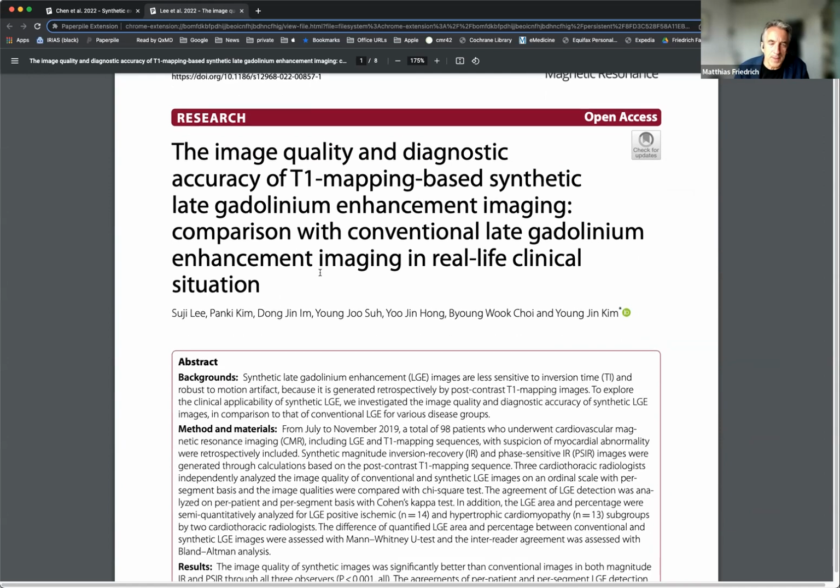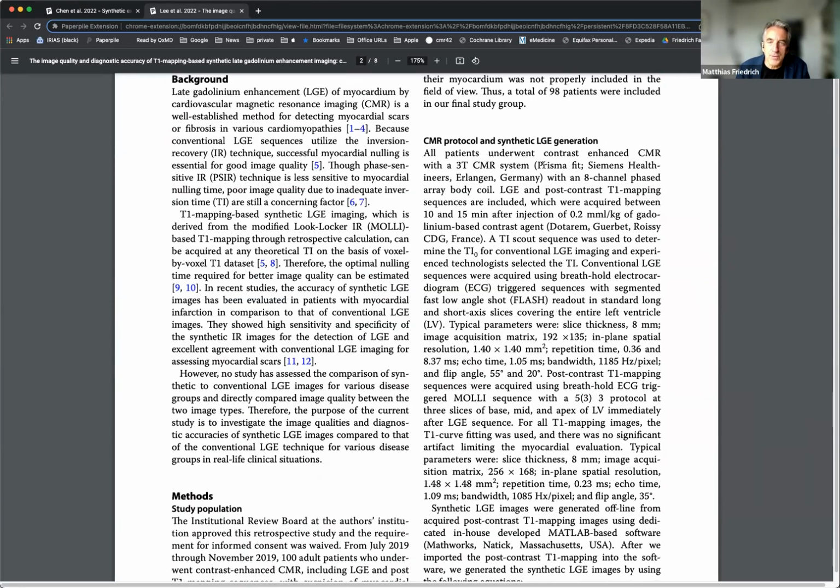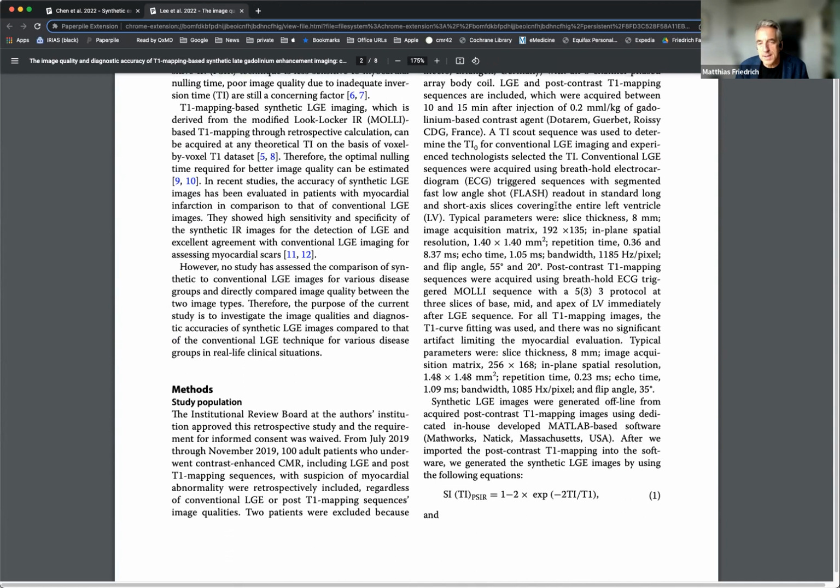So this is a paper here from the Yonsei University College of Medicine in South Korea, in Seoul to be precise. They did something similar. They had 98 patients and used a 3 Tesla Prisma, one of the more high-end Siemens machines, where they compared regular late gadolinium enhancement images with, let's say, a solid dose of 0.2 millimoles per kilogram of Dotarem in a standard application. They used conventional late gadolinium enhancement imaging, and then a Shmolli sequence with a 5(3)3 protocol, also fairly standard.